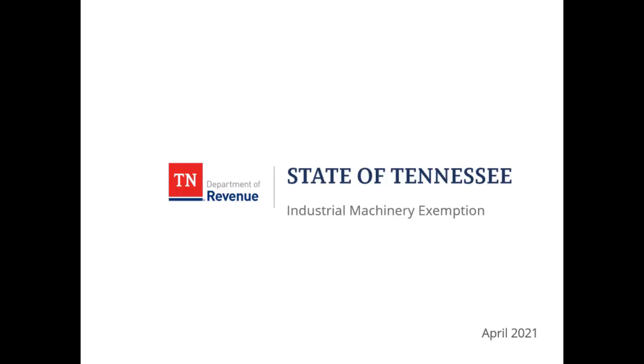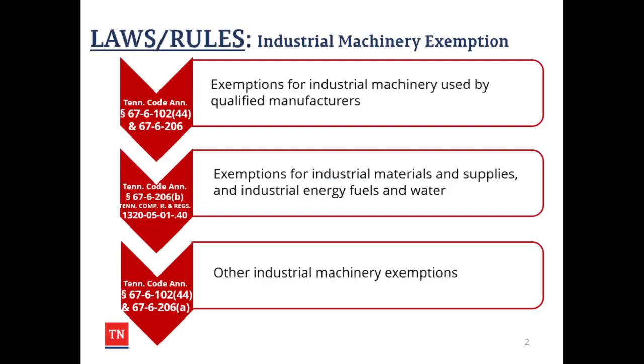This presentation is on sales tax exemption for industrial machinery. The laws and rules regarding industrial machinery exemption can be found in Tennessee Code Annotated Section 67-6-102 and 67-6-206. These sections explain the exemptions for industrial machinery used by qualified manufacturers.